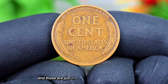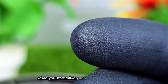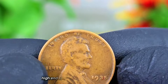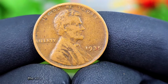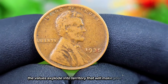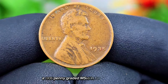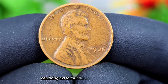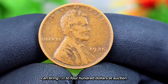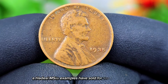And those are just the baseline values for standard, uncirculated examples. When you start talking about professionally graded high-end specimens certified by PCGS or NGC, the values explode into territory that will make your head spin. A 1935 penny graded MS65 in full red condition can bring $150 to $400 at auction. High-end MS66 examples have sold for $500 to $1,500.